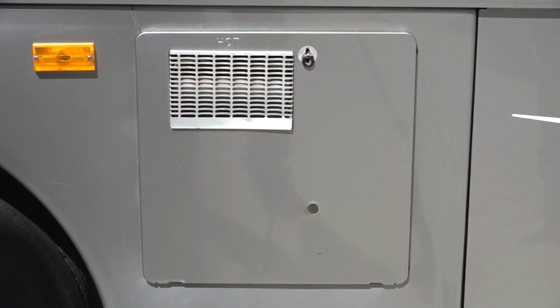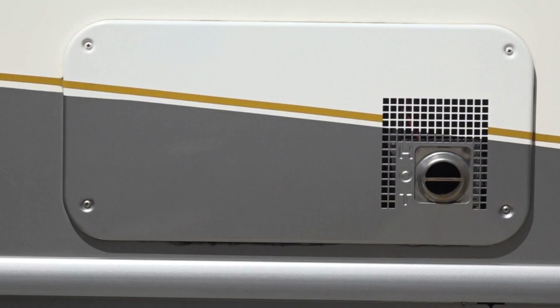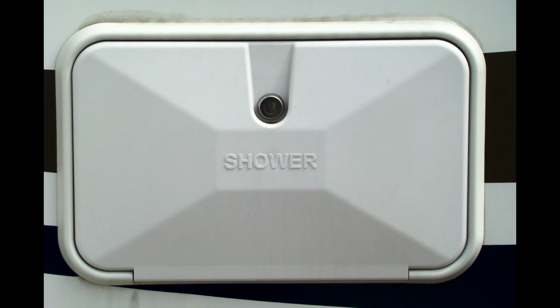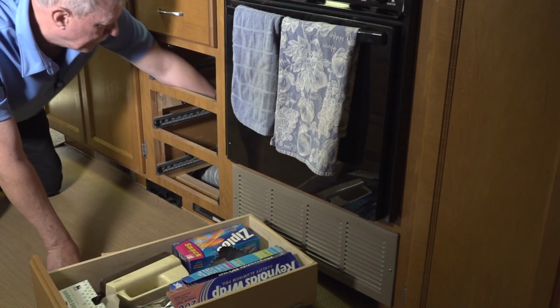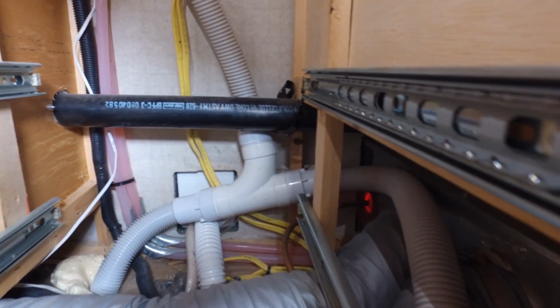Identify the location of items like the water heater, furnace, outside shower, potable water fill, and city water inlet on the outside of the RV, and then access those same areas on the inside of the RV and look closely for any indications of water damage around all of these openings.